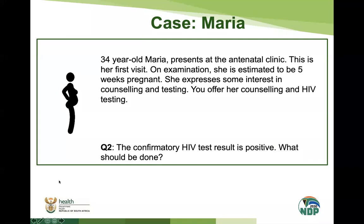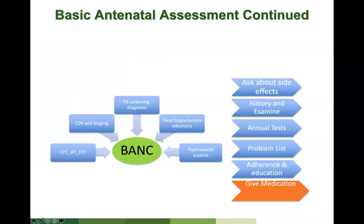To summarize, post-test counseling, track sexual partners, very important. Ask about the children, very important. Do your baseline assessment, start ARVs, and then take it from there. So those are some of the things that you would do. So just to summarize some of the things, remember in pregnancy, you have to do your basic antenatal care. So don't forget that package of services.